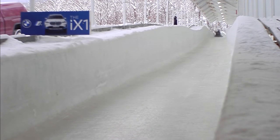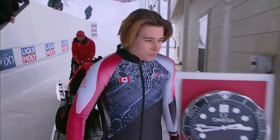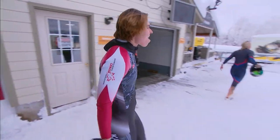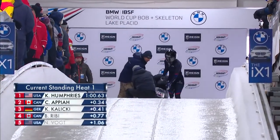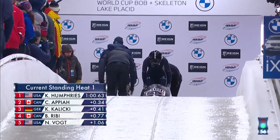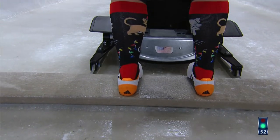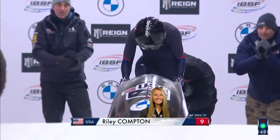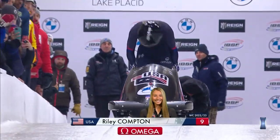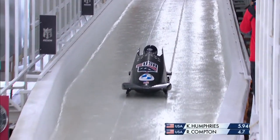Look at that, sideways on the ice. Well, we've got the Can-Am hockey players in town, and they know exactly what happens when you put the skate sideways. Not much different here either. Nope, not at all. All right, so Kaylee Humphries leads from Cynthia Appiah and Kim Kalicki. Five down, four to go. And our third U.S. slider, Riley Compton, brand new from the U.S. Marine Corps. Mum and dad are here at the track, rest of family and friends as well.